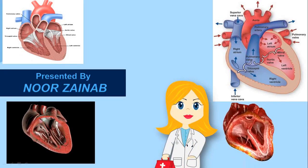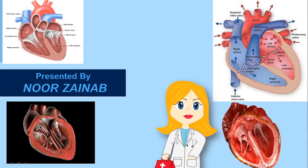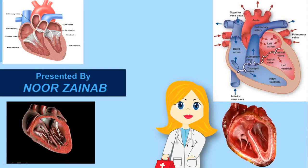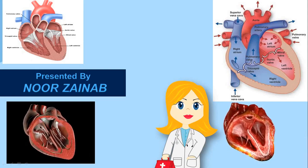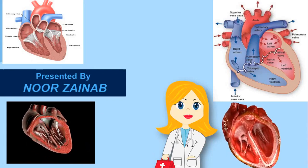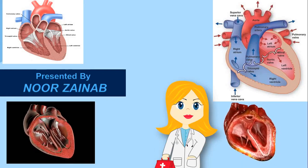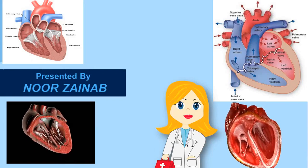When the heart is working normally, blood comes in from the body through the right atrium and into the right ventricle. From there, it goes to the lungs, where it picks up oxygen. Then the blood comes back through the left atrium into the left ventricle and back out to the body through a blood vessel called the aorta.